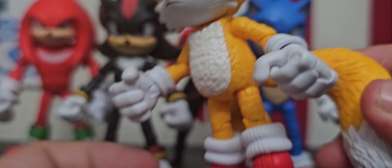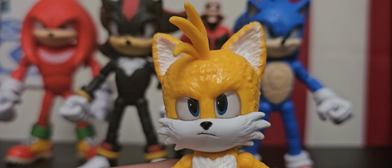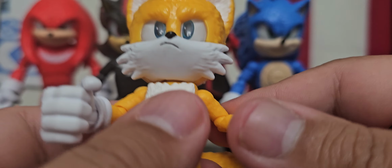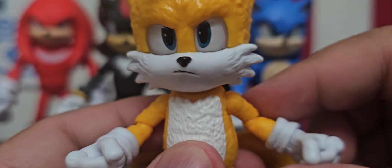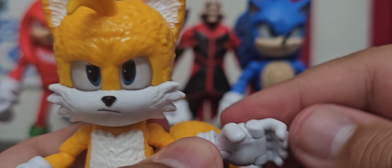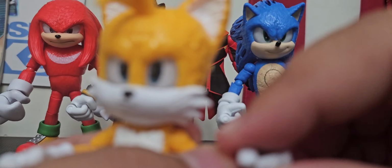And I really like his overall design, but there are still some things that he suffers from that were present in the Sonic 2 movie series Tails, and they're still present in this version as well. As you can see, even though he has the butterfly joint right here, he doesn't have any swivel in his arms except for his elbow. It can only go up to 90 degrees, and he has an adjustable hand with adjustable fingers, and it can rotate, and it's on a hinged peg right here.